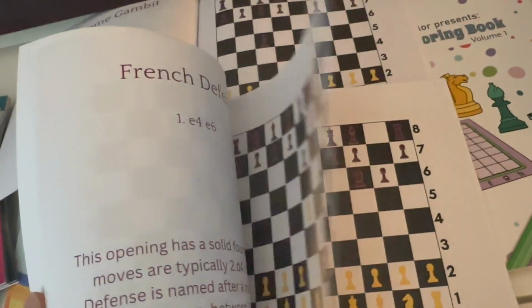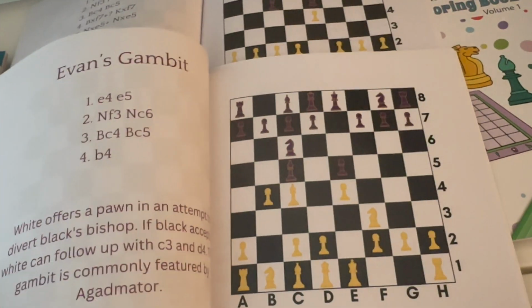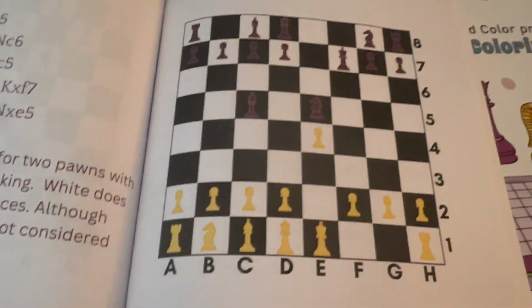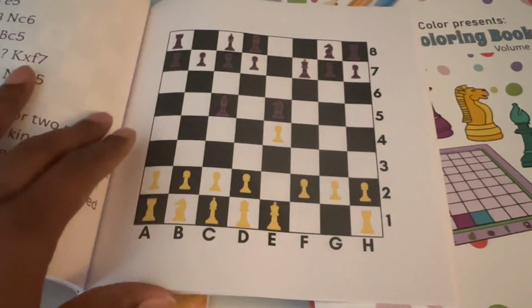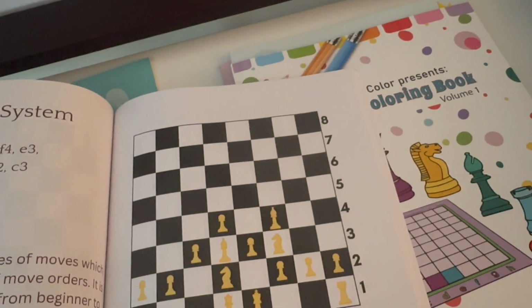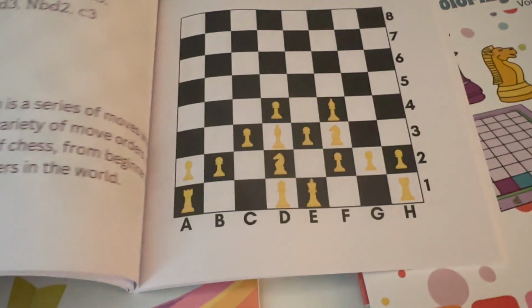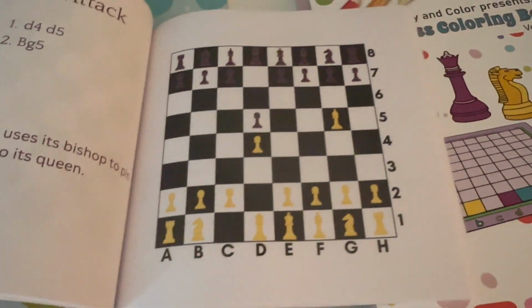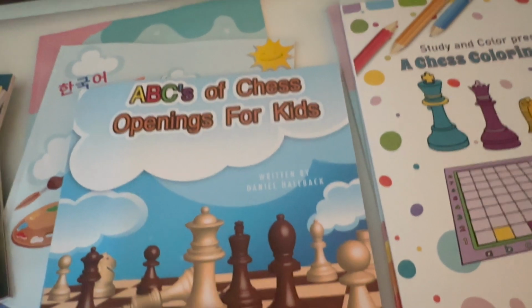So we had the Marshall Attack. But otherwise, the format and the layout of this book, when you're reading it closely, I don't think you would notice as much. But from afar, it's definitely a better version to actually have the KDP version of the book.